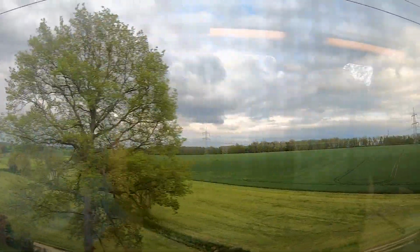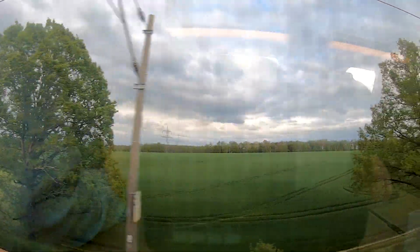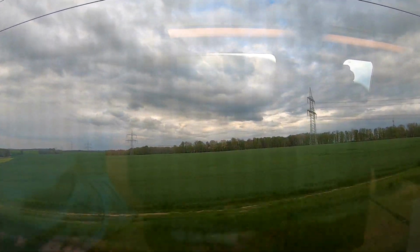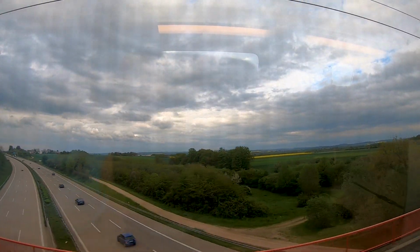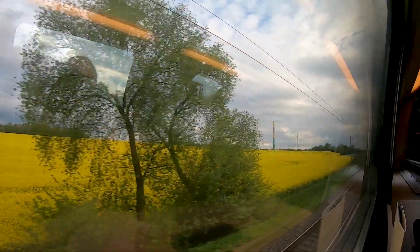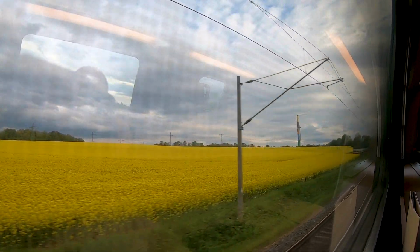After Döbeln, the next stop is the final stop, Chemnitz main station. And as I said, currently there are 2 trains a day per direction on this diverted line. And we are now getting closer to Chemnitz. Crossing the Autobahn means that we are very close already, and then you can see the chimney. The big chimney is the sign that you are now reaching Chemnitz main station.